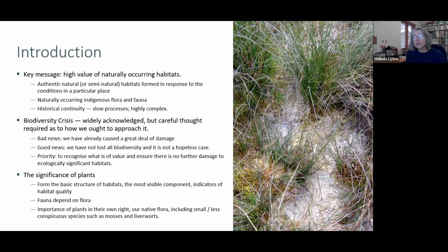Sometimes we talk about natural habitats, or we might talk about semi-natural. I've probably used the terms interchangeably. Semi-natural is just a recognition of the fact that every habitat is influenced to a greater or lesser extent at this stage by human activity. So nothing is really truly natural. But at the same time, I'm talking about the things that are most close to their natural state, and most important in terms of natural habitats. So whichever term I use, I mean really good, high quality habitats.